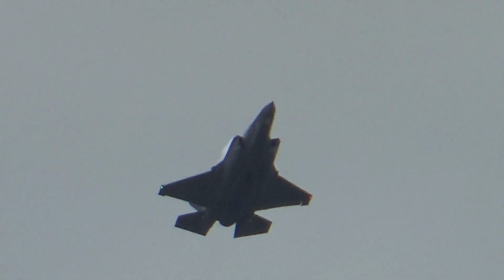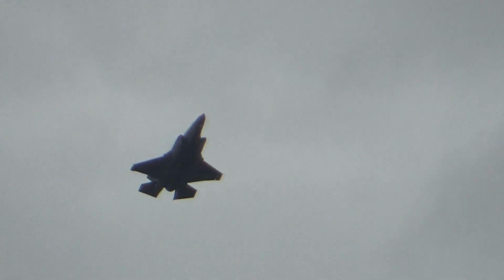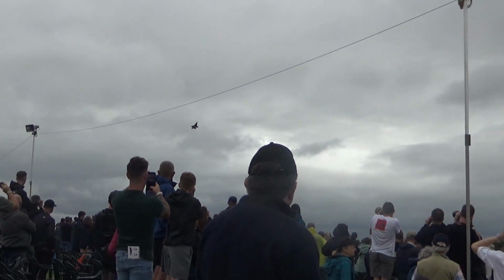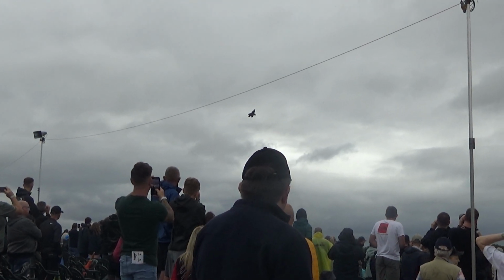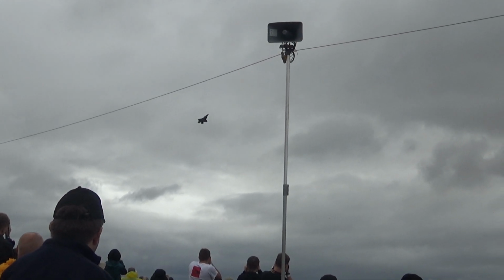All the F-35 squadrons are joint RAF and Royal Navy. And only this past week, the first mission has been flown by all 809 Naval Air Squadron personnel. That's the Royal Navy squadron that's so far formed up on the F-35B.